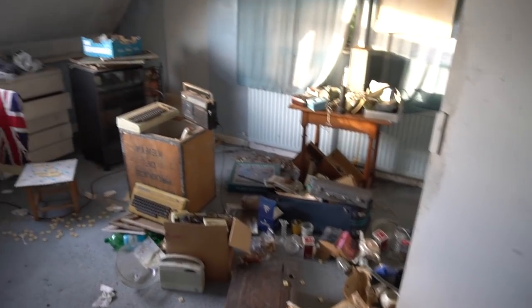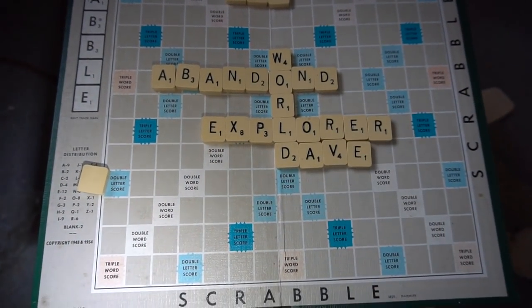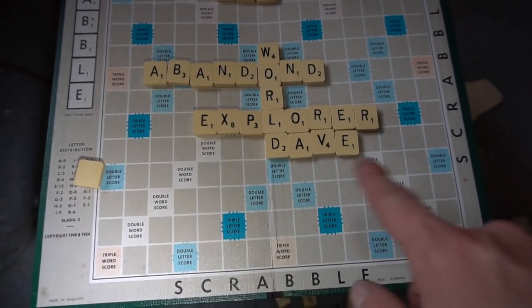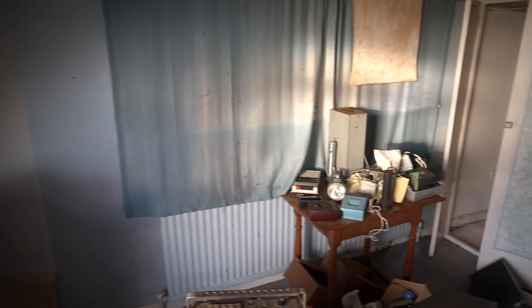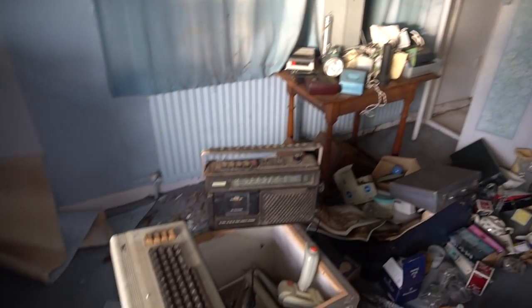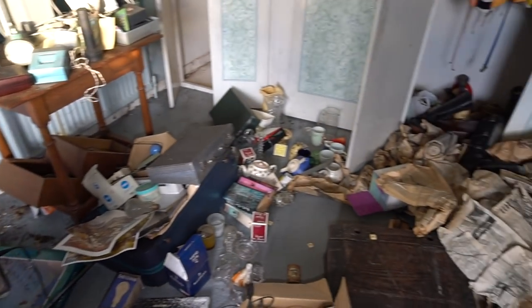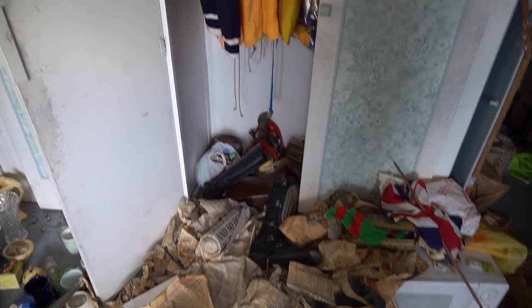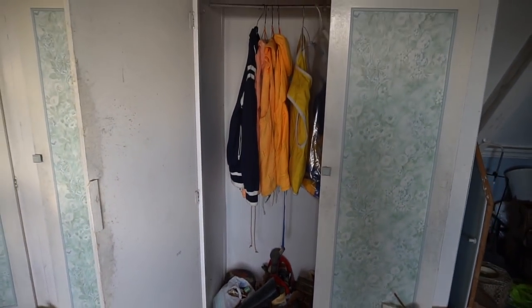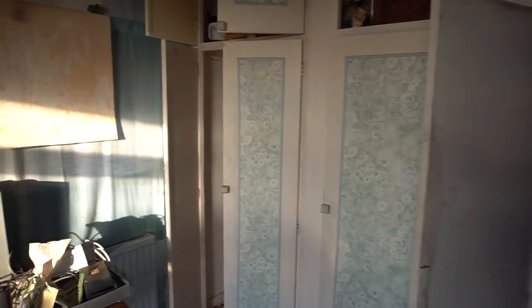Another room. So, Rod, John, abandoned world explorer. Dave. There you go. That's our little mark we've left. This Commodore, an old radio, the old school desk. You know what's happened here? It's like it's just been yanked out. It's mad, it really is.